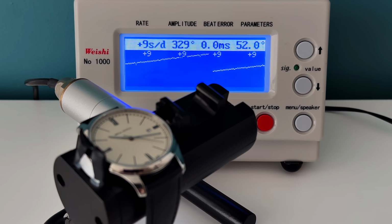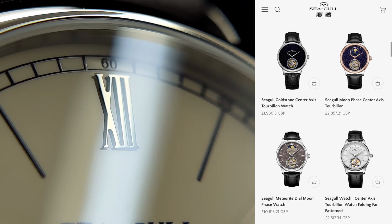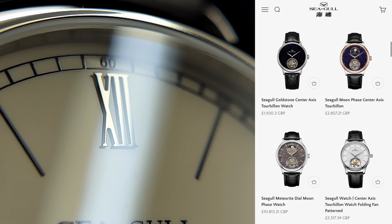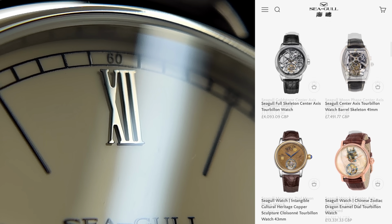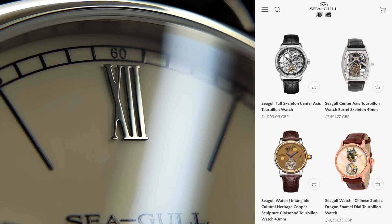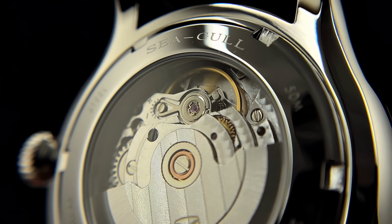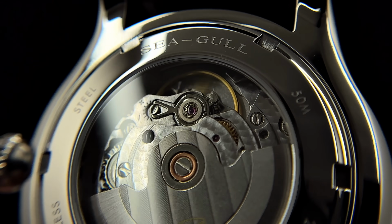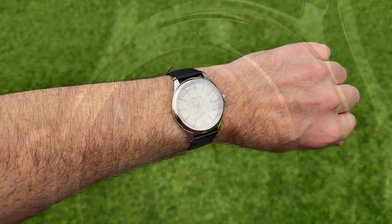But the other thing you need to remember is Seagull makes watches that cost thousands and thousands of dollars. They make tourbillon movements. And generally you'll do well to find Seagull watches with their more affordable movements in them, like the ST17, for less than $150. So to find this sort of mid-tier automatic movement in a good looking watch costing under $150 during this sale, that's a good find, I think, anyway.